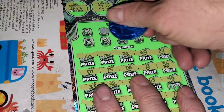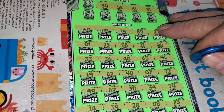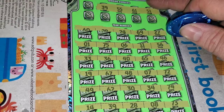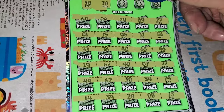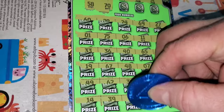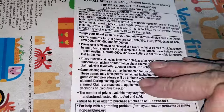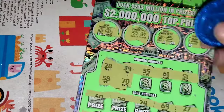Okay, let's see if we can get some matches here. 39, 51, 55, 61. 39. What else? 51, 55, 61. Come on. Oh, man. 28, 58, 70. 28. All right. Let's do this. 58, 70. Well, I believe it'll be at least 50. One more match and we got a $100 winner.